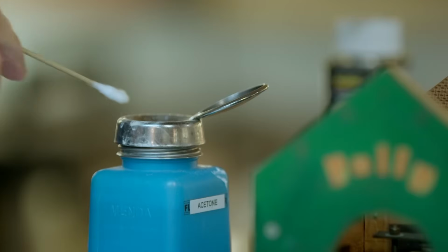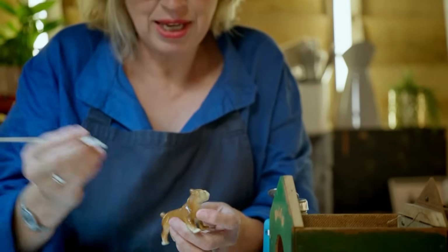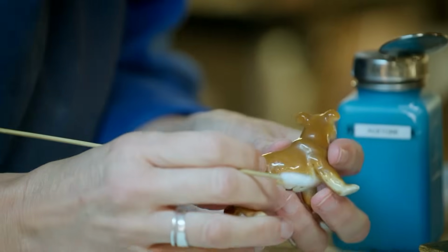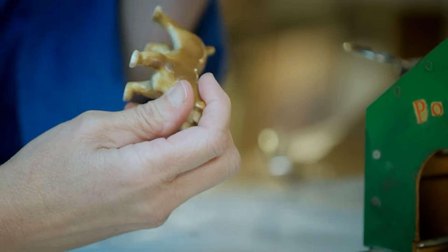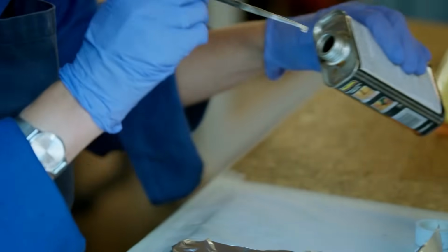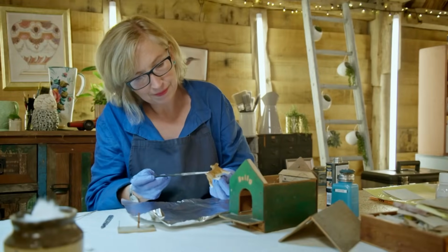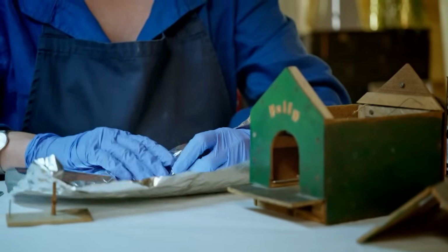While Mark tussles with Polly's magic mechanism, Kirsten is setting to work on the pooch herself. Polly is coming up really nicely. Even the crack along the back is cleaning up well. What I'd like to do is to see if I can actually take this apart. It gives me a much better opportunity to clean those break edges. I'm going to use some paint stripper. It might just loosen it enough for the two parts to come away from one another. I'm just going to wrap the little dog up now. I'm hoping that it will just soften any old adhesive that might be in there.